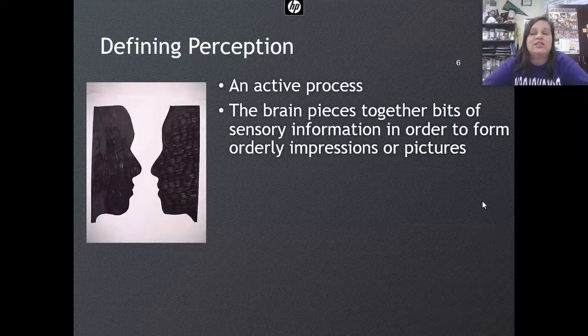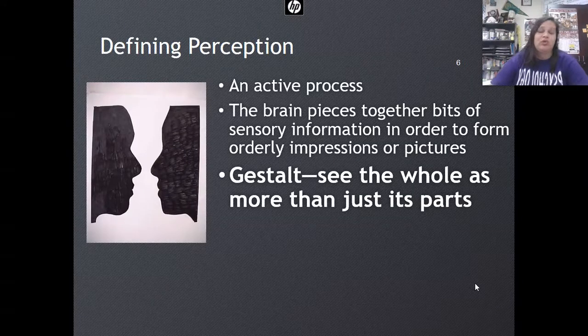Our brain puts together different sensory information in order to try to form something orderly. Our brain doesn't like it when it has an incomplete picture. This idea that the brain wants a whole, not just parts, is called Gestalt. And Gestalt psychology is this whole subset of psychology of studying why we see things as a whole instead of trying to see things in bits and pieces.